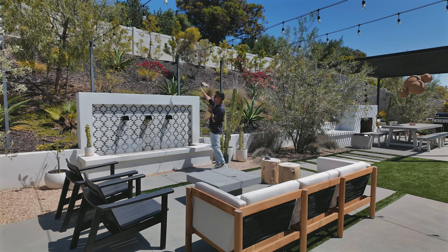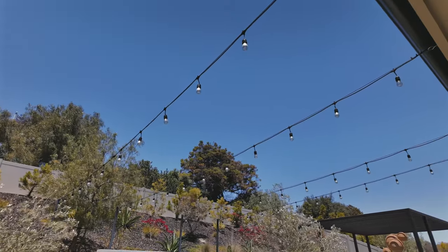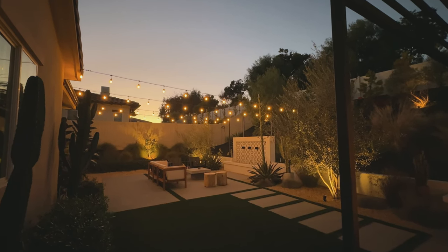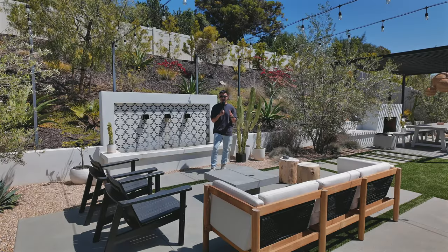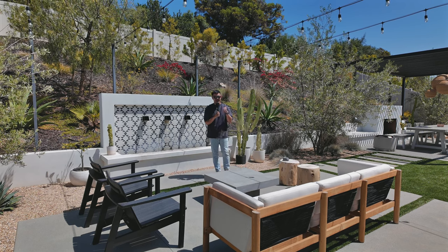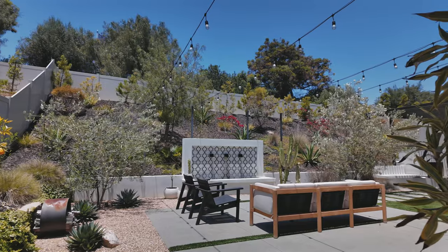Also back here, we have four steel posts, and these hold the market lights that string and attach to our main house. This again gives all the vibes at night. It is bright, but not too bright. It has that really soft glow, which we just really love. And I just feel like it's so nice back here just to sit and relax and hang out, especially during those cool summers. Oh, so good. As for the furniture pieces back here, this is from a company called Neighbor Outdoor.